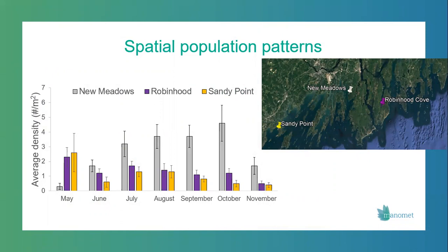So we can start trying to interpret what's going on here by also learning something about the local environment. So for instance, the New Meadows is quite a bit warmer than these other sites. Sandy Point is much more exposed to wave action and more open ocean conditions. And some of these sites also have differences in native species populations like lobsters and rock crabs. And so that in turn may impact how many green crabs that we're seeing from one site to the next. And these are important things to keep in mind as we're trying to assess these populations.